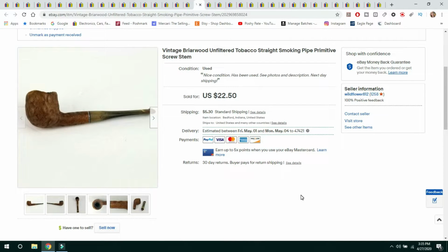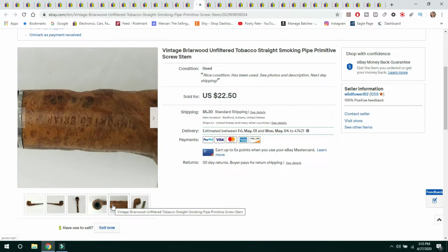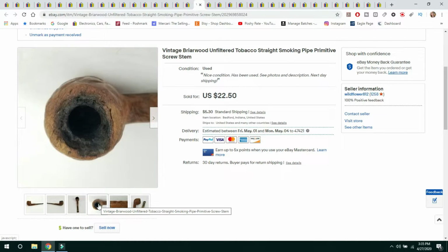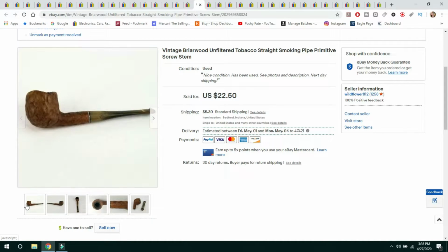The next item is a Briarwood unfiltered tobacco straight smoking pipe. Some other keywords that I used was primitive. It had a screw stem, so you can see in this picture here, the stem did screw off. Really beautiful burl wood. And you can see here that it was used. It had some burn marks on it, but it's just a cool old pipe. Pipes do pretty well. And this one sold for $22.50, and the buyer paid shipping.